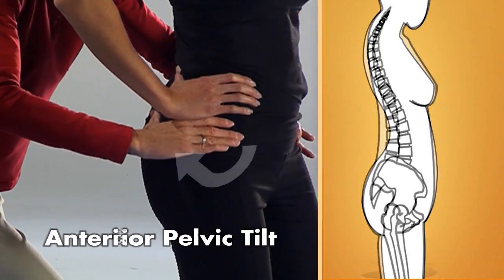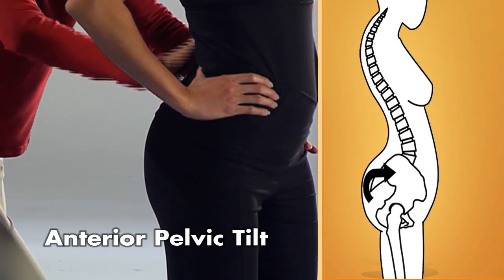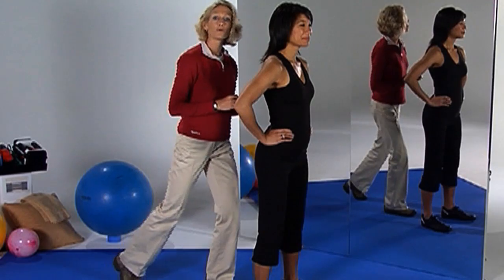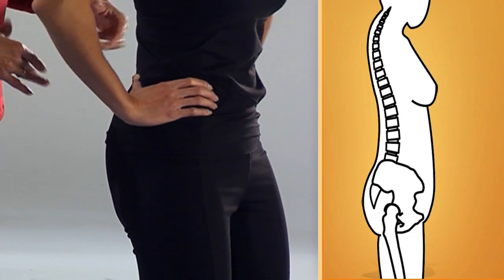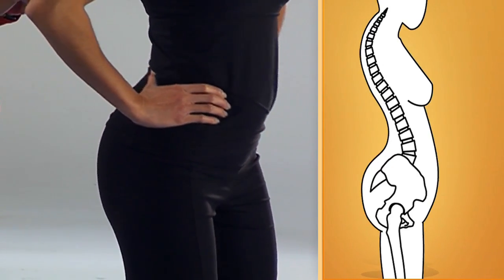Now use your hands to give pressure rotating your pelvis in a clockwise position. You'll feel your low back arch pushing your belly out. This is called an anterior pelvic tilt. You have now experienced the extremes of your pelvic range of motion. Continue to rock your pelvis to get a good feel for the motion you have, because every individual is different.